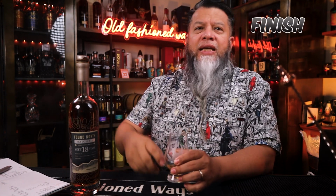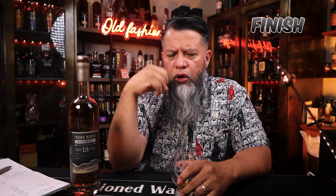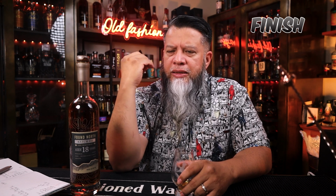Finish. How does it stay and finish? All right, let's go in for that. Still, after all those sips, still very spicy. Baking spices, clove, cinnamon. Then it's starting to calm down a little bit, and you get a little bit of that nuttiness, kind of graham cracker taste. Then you also have a nice layer of vanilla, a very, very faint vanilla in there. And that's how it finishes.